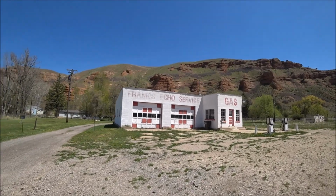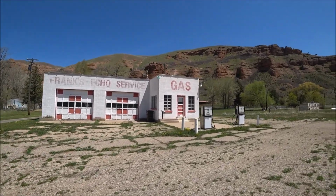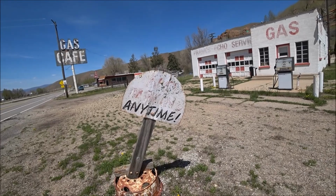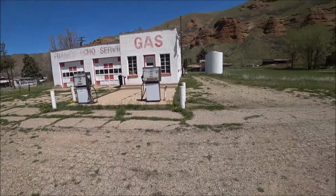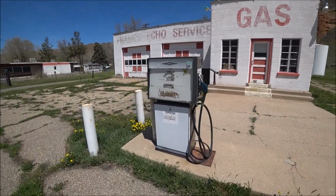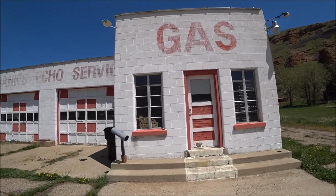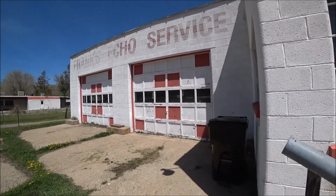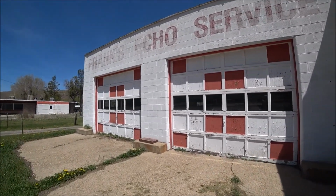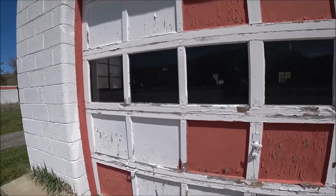Take a quick look at this. No parking anytime. Got the blinds closed there. Someone's storing a truck in there. These windows look pretty shaded. Oh, there's an old car here. A really vintage old car.